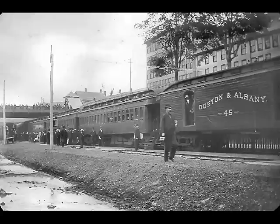First train through cut. This picture shows the first train passing through Natick after the completion of the tracks, after being lowered to their present position.